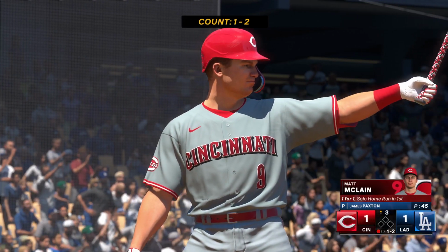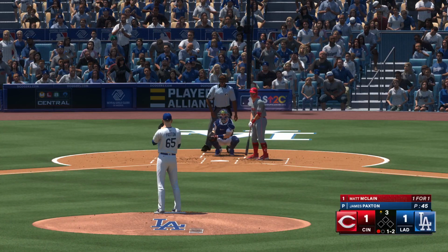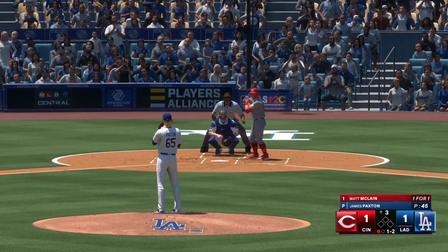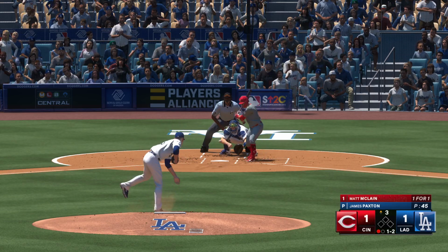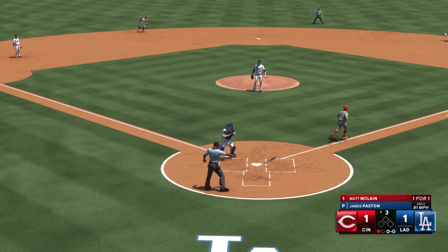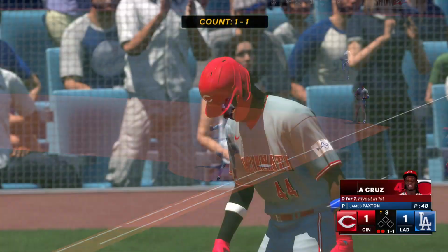Matt McLain, the next to hit for the Reds. He's someone that you might not describe as having elite level speed, but he can absolutely move, and it is a factor in his game. Down to the dirt, swing and a miss. And there's 2 gone following the strikeout.